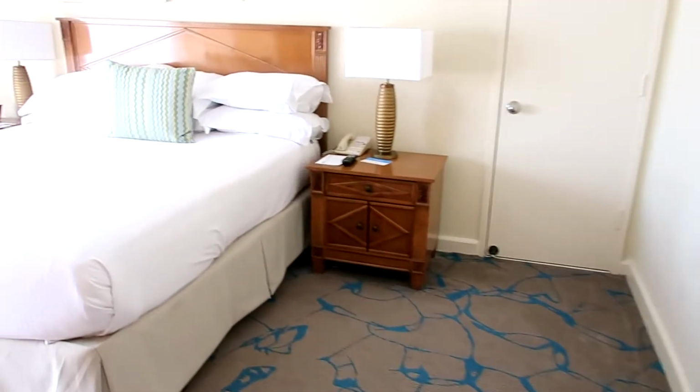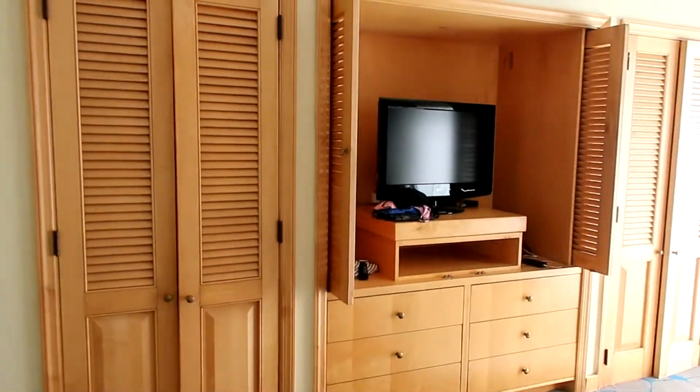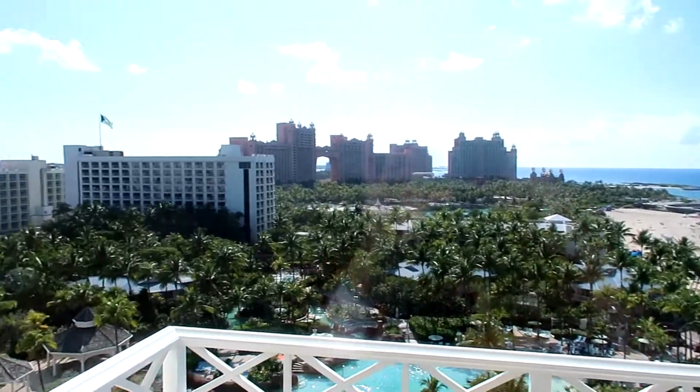So this is our bedroom. We have the TV right there. And of course, we must have a safe. Our bedroom also has a balcony. So we have a living room balcony and a bedroom balcony. Same view from the living room.